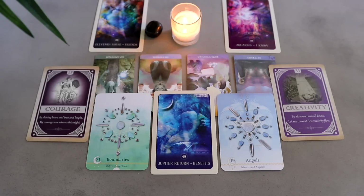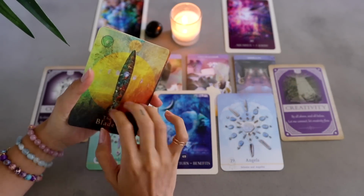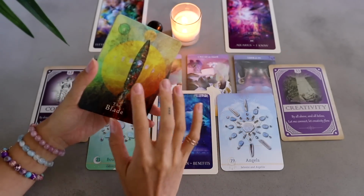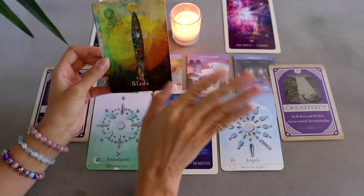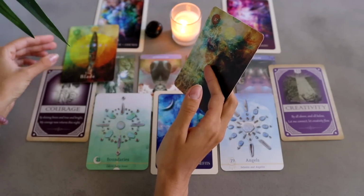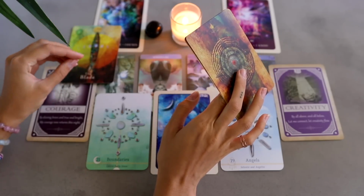Our last three cards that we have here for today are the Blade, Earth, and the Smoky Mirror. So with the Blade being the first card that's coming up, you're very good at cutting the BS out of your life. You're really good at seeing what does and does not belong, and you're really good at just being like, okay, nope, that doesn't serve me anymore. Done, moving on. You're very good at doing that. Also, the Blade deals with the air signs, and so I also want to say you guys are very good at thinking.